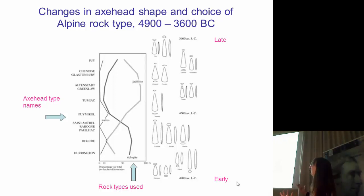What they've also been able to do by putting together all the sources of information on dating, getting radiocarbon dates themselves, etc., is to create their typo-material chronology, whereby they can say, okay, the earliest ones were shaped like that, the latest ones were shaped like that, and there was a big increase in the use of this high-quality jadeitite over time, particularly around 4,500, 4,400 BC. And being French, they have imposed a French typology system. So they say this is type Durrington or type Pauillac and all that, and it's good.